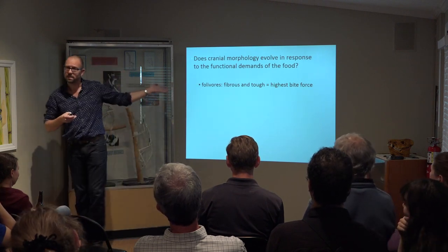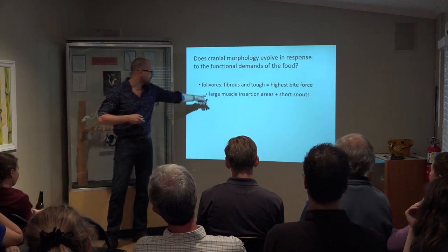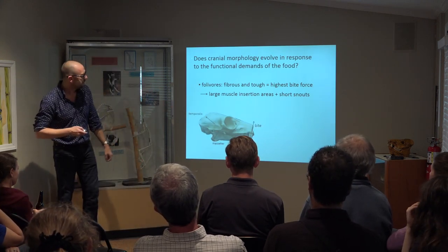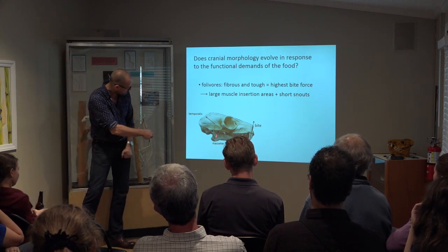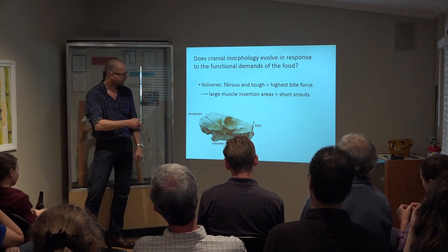We can see if these things that eat leaves, these specialized leaf eaters, actually have higher bite forces. And so for those guys, I would predict both large muscle insertion areas, you need lots of muscle, and also short snouts. There's a reason why we think this: if you think about how the muscles act, the muscles are going to pull on the mandible here, and you're going to generate bite forces here in the front, for example, the canines.